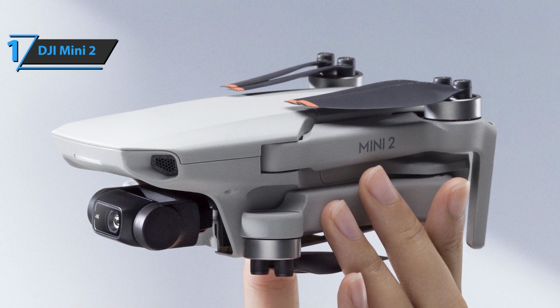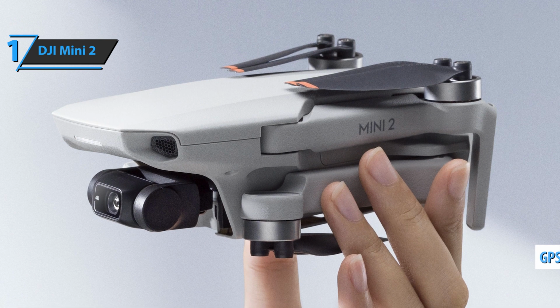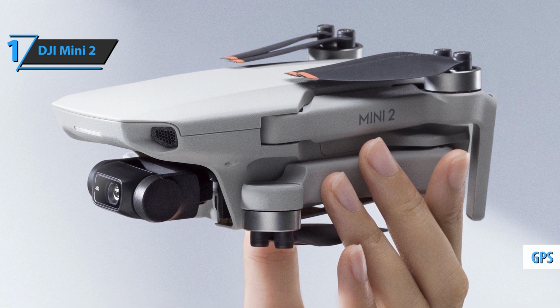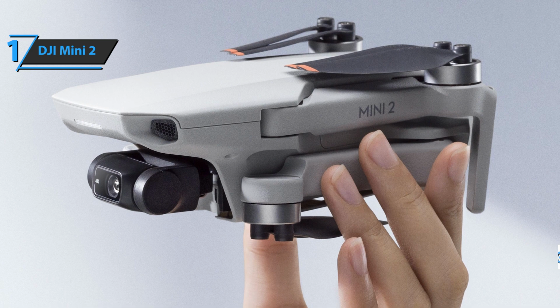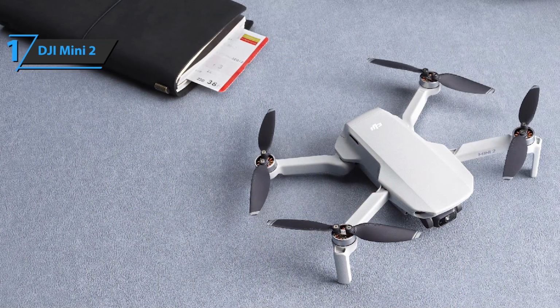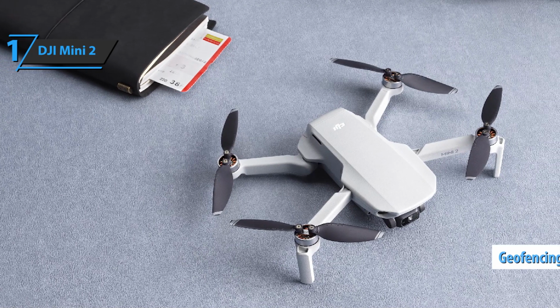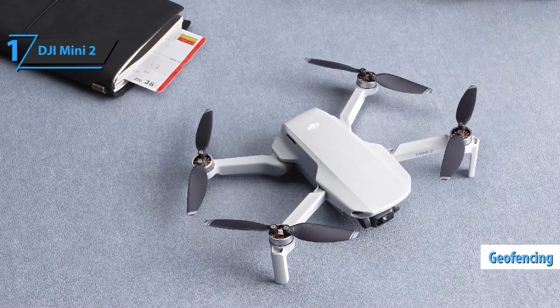What is also quite interesting here are the sensors and functions implemented in the drone, where GPS allows you to more accurately track where the device is. On the other hand, it also has an upper, lower, and side proximity sensor, so that the drone automatically avoids collisions with objects. Also, functions such as geofencing have been added so that the drone does not enter forbidden areas.